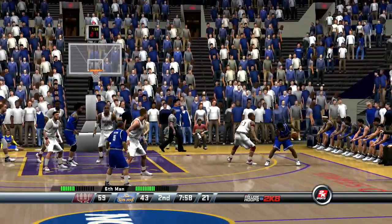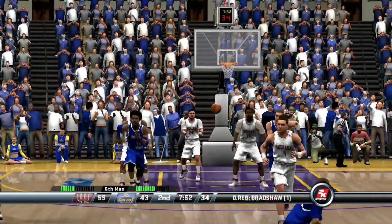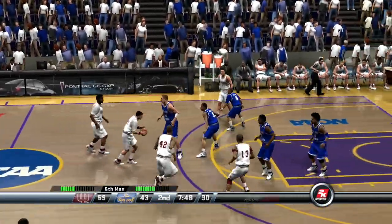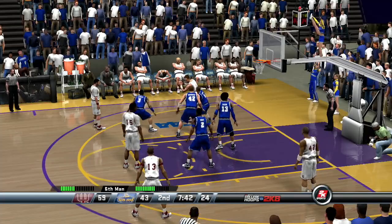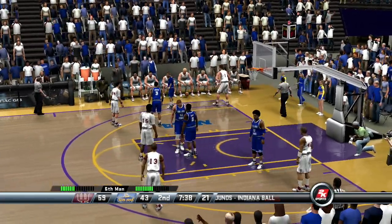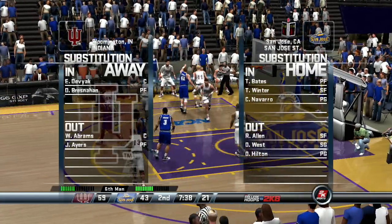West unloads, gets the rebound. Bradshaw, the shot down low, can't get it to fall. He got free down low, but that turned out to be a bad miss. Gets it out left. He's double teamed. The Hoosiers will get this one back. Both teams will make some substitutions.